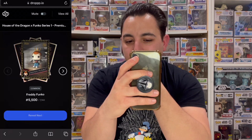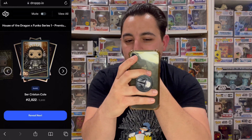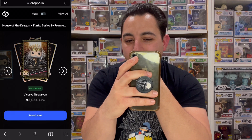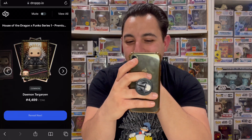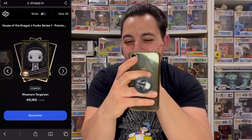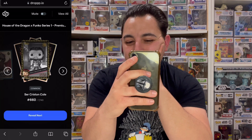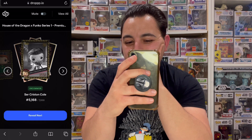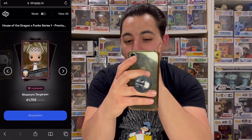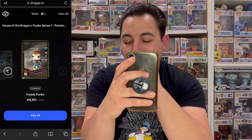Okay, reveal. We got a common. We got another common. A rare. We got an uncommon. Yes, we got a legendary, Criston Cole, common, common, rare, common, common, uncommon, common. Oh my god, we got Rhaenyra, two legendaries, rare, common. Okay, that was good. That should have been our first pack.